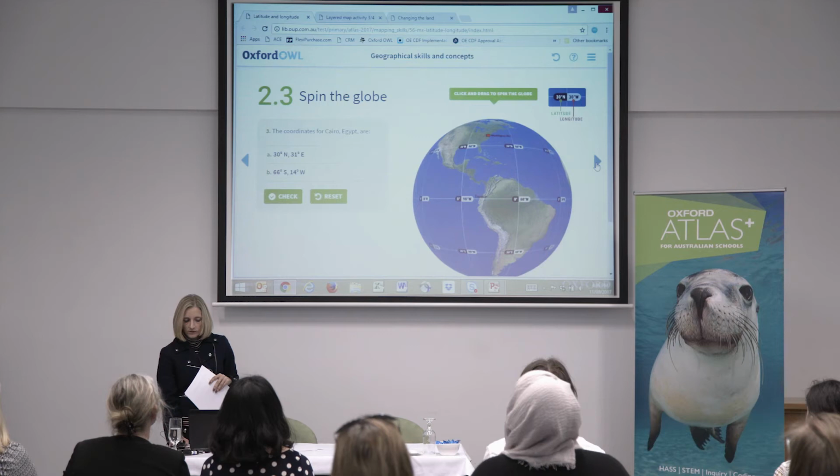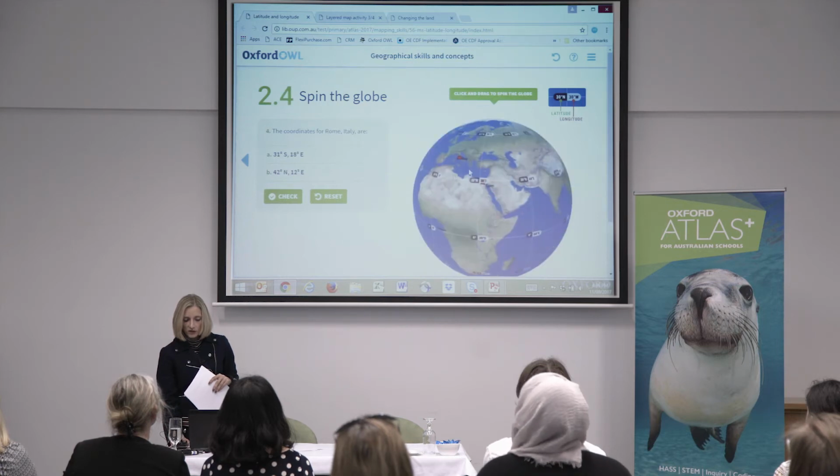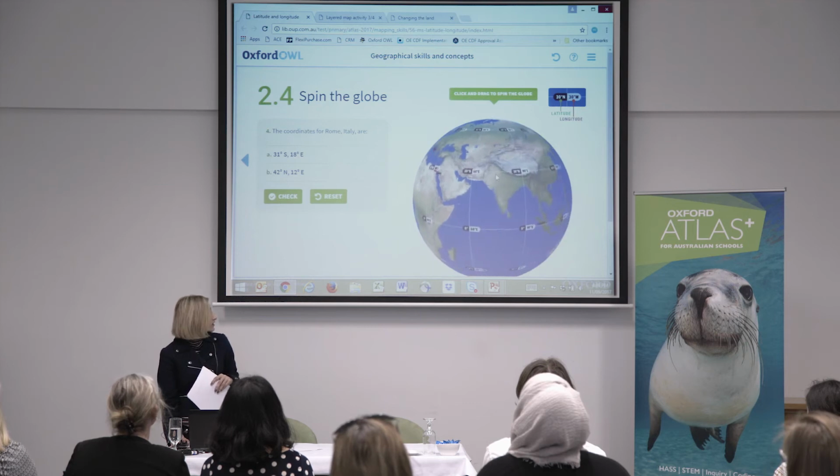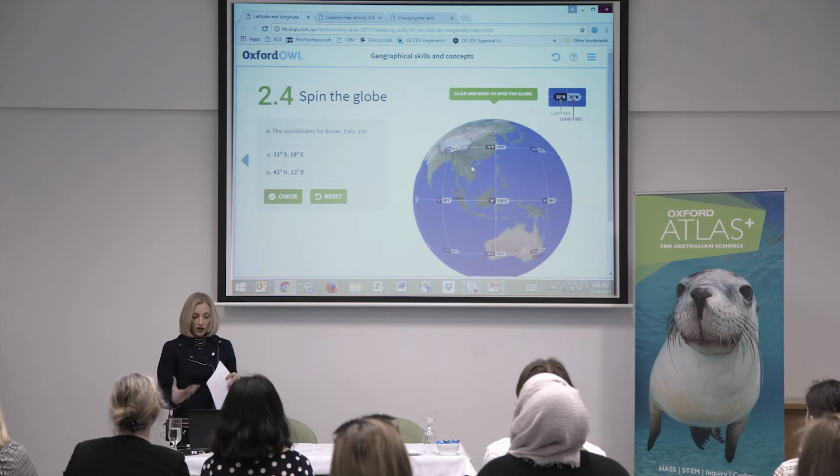And again, through to the other coordinates. And for each of those, you'll see that the places are highlighted, but students can actually sort of really experience what that globe is like, which saves you having 30 globes in your class too.